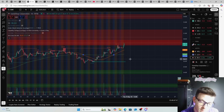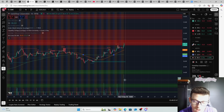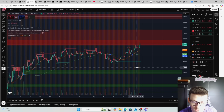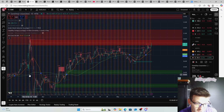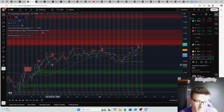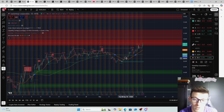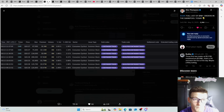Now, GameStop has gotten a huge volume candle for the first hour off of open. You can see right here a massive volume spike, bringing us right above 29 bucks. We haven't seen one of these volume spikes in a very long time, so that is a beautiful thing to see. We haven't seen them since probably early April or prior to that. So that's a beautiful thing to see on GameStop as well.